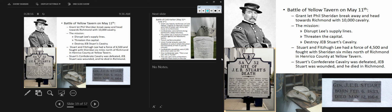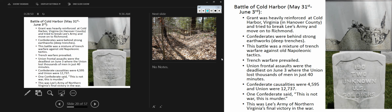Here we have Philip Sheridan. This is the site on Gray Street of Stuart's death. This is Stuart's plumed cap, his plumed hat, and then this is the marker for Jeb Stuart. Jeb Stuart will be interred at Hollywood Cemetery in Richmond, Virginia. And that battle that he was killed at is the Battle of Yellow Tavern outside of Richmond in Henrico. All right.